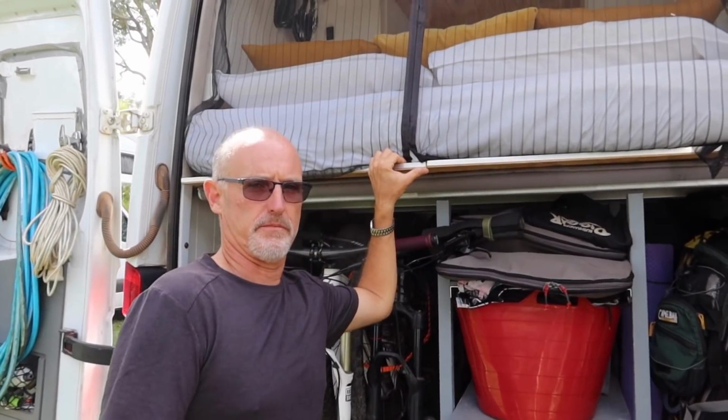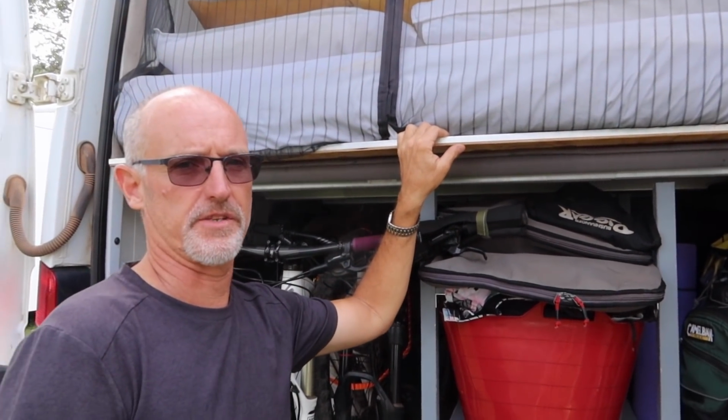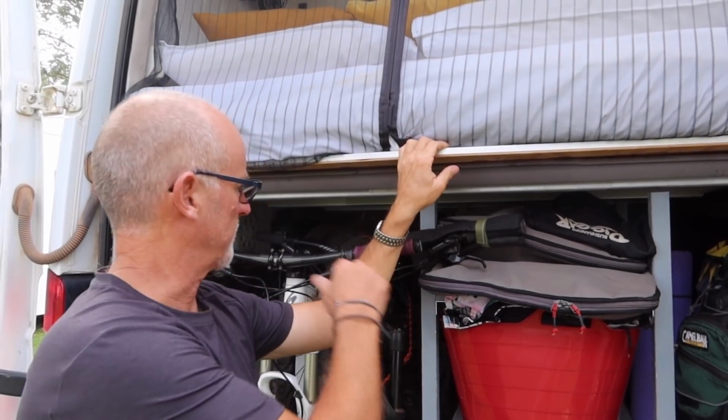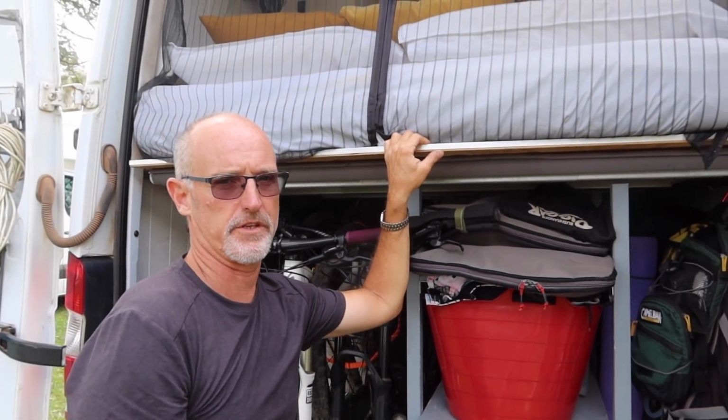So one of the things we're most proud of with the build is the floating bed design. High enough that we can fit our bikes, and also that convenient that within 5 minutes we can take it out and move it. So there you have it, folks.